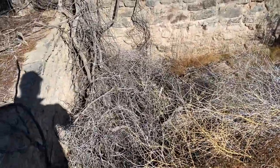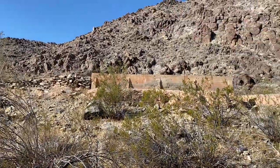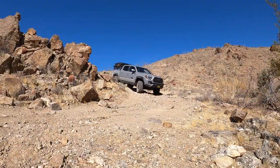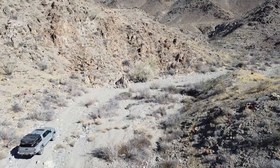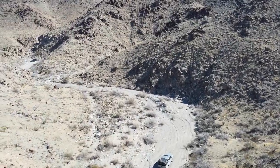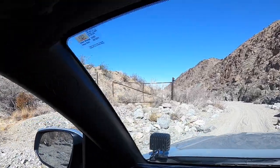Another cistern or tank. I don't know if this is where they stored the water. Take it up there. Not quite sure about the gate here in the middle of nowhere, but the gate to nowhere, that road is long washed out.